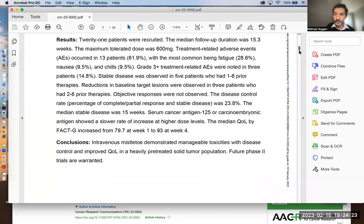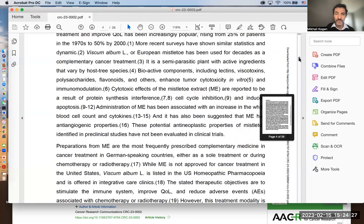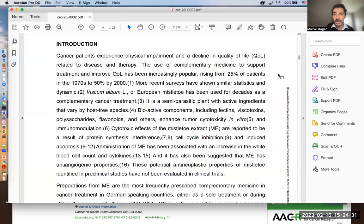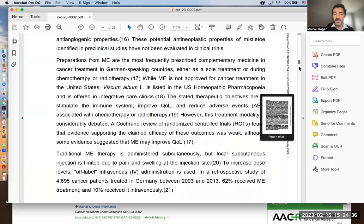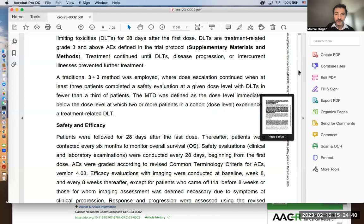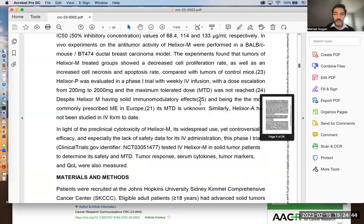Let me show you a bit more data on who those patients were, because it's very important to understand which patients were included in the trial. Without that, it's very difficult to come up with a good understanding of the result. So, all right, patients were recruited just at Hopkins.